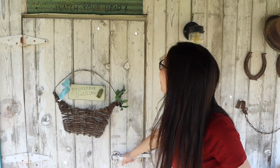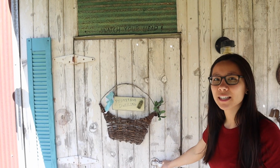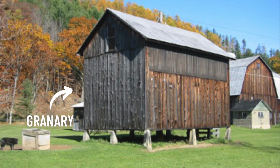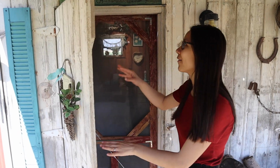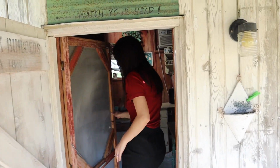I love this door. I'm not sure how this whole thing was a grain bin. Maybe I don't know what a grain bin looks like. I'm imagining a silo, but this is rectangular. It's actually called a granary, and it's just a building that was used to store grain. I don't know if this door was part of it or they added this on, but it's kind of a half door. It reminds me of a door in like a horse stable. Come on in.